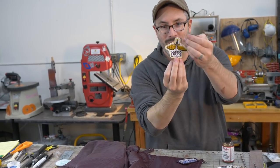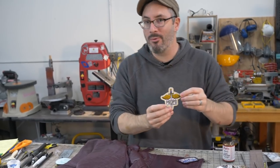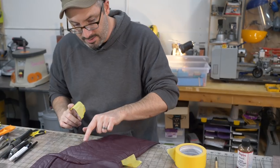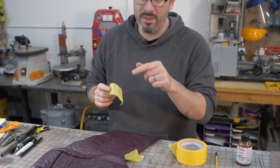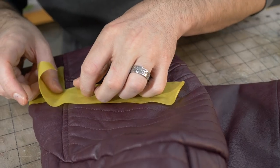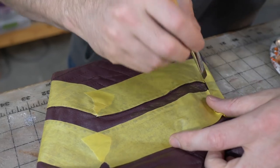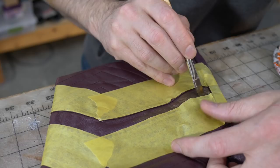Maybe the wings and sword for the props department at Weta Workshop. I wanna paint on here. I think I'm gonna fill in this chevron. I wanna fill it in with some bronze paint here. Boop. Yeah. You know what? I don't think I needed this tape.